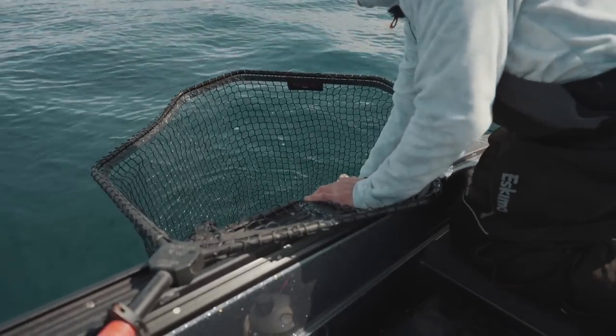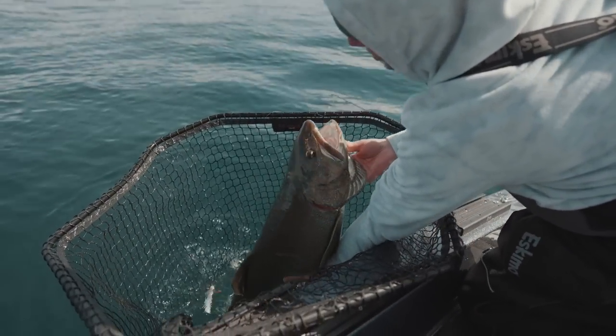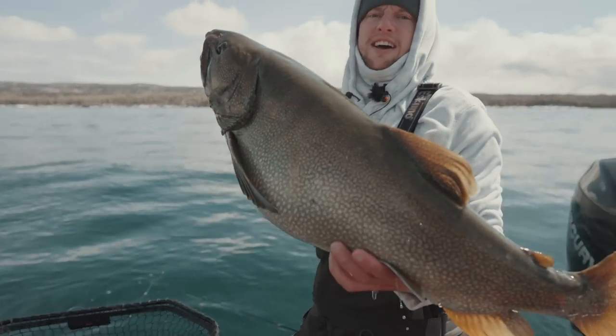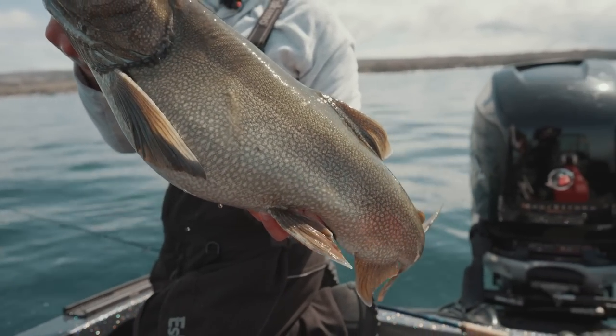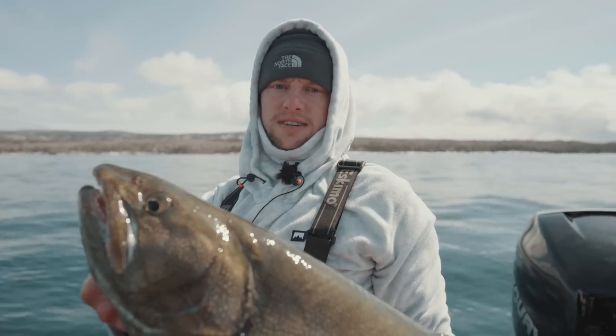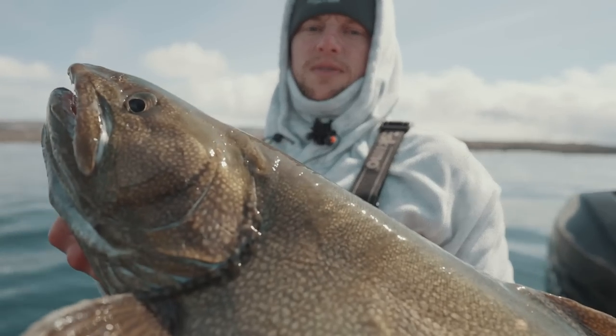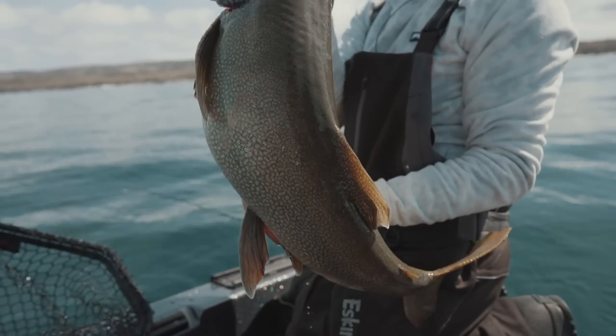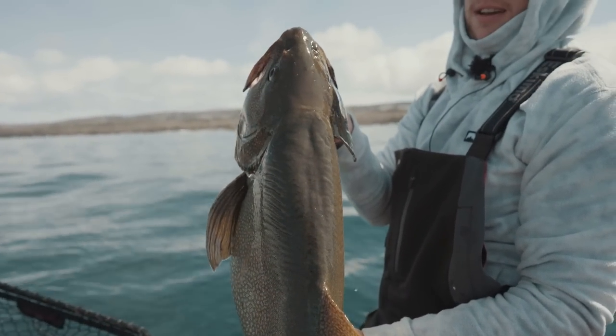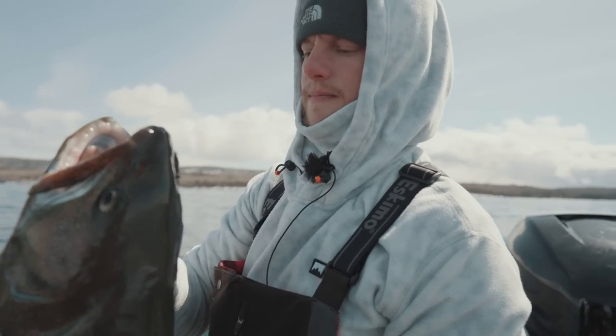Ooh, this one might be hard to lift from there. Oh, look at that lake trout. Man, is that awesome. What a thick fish. It's crazy how much power these things have too. It's just a fight all the way up to the boat. So fun. Huge, thick back. What a cool fish.